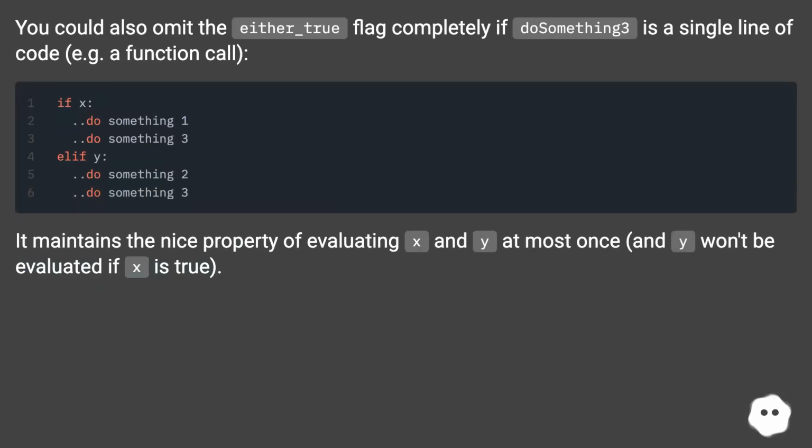You could also omit the either_true flag completely if do_something_3 is a single line of code, e.g. a function call. It maintains the nice property of evaluating X and Y at most once, and Y won't be evaluated if X is true.